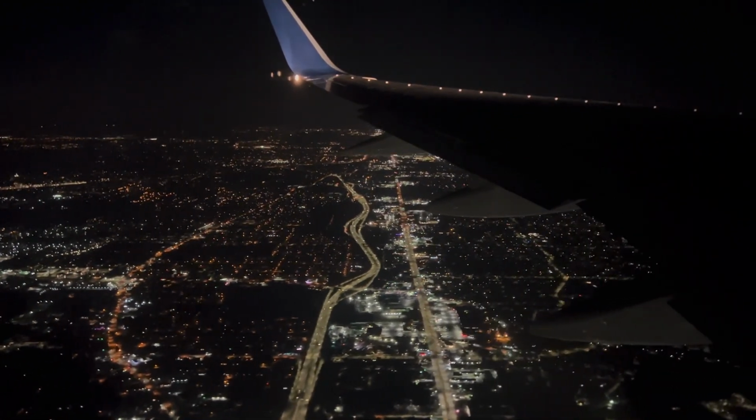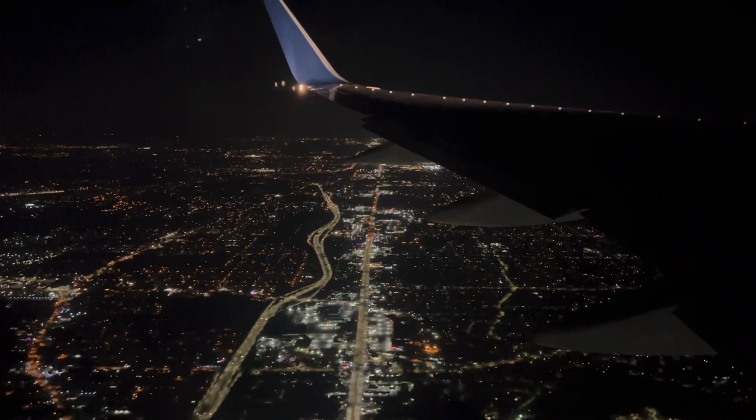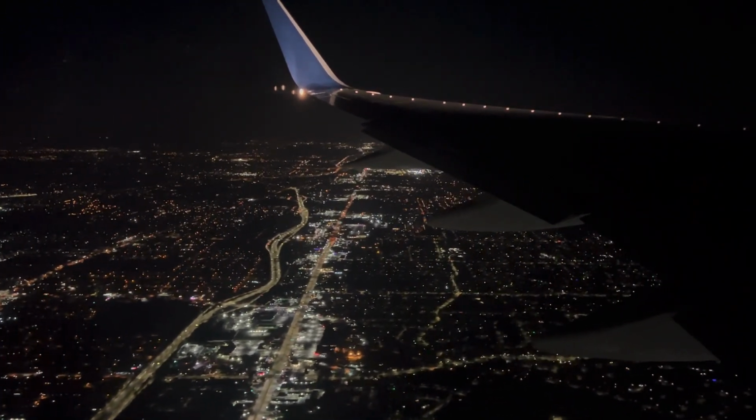Delta 1658, turn right heading 090, reduce speed to 170. Right turn 090, speed 170, Delta 1658.